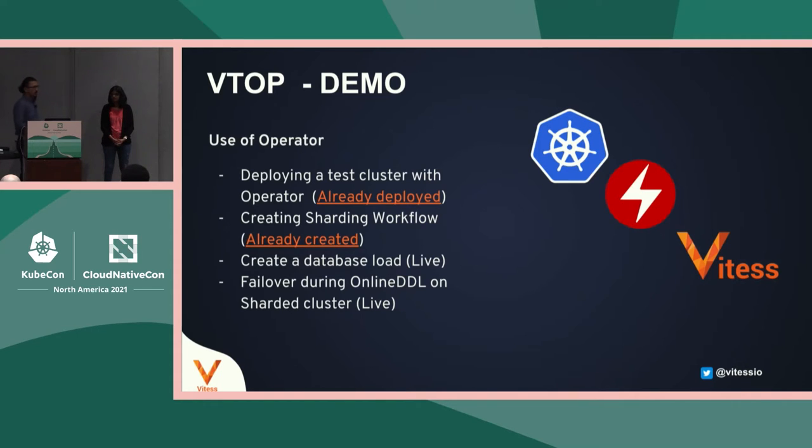And then we're going to create some load on it. This is not for benchmarking. It's just to demonstrate that there's some activity in the database. And as Deepthi said, we run continuous benchmarks on all our releases and deploys. That's separate from this talk. And also, we do online DDL on this environment, and then running the sharded cluster. And I want to demonstrate a failover while running the load and the online DDL and everything else.